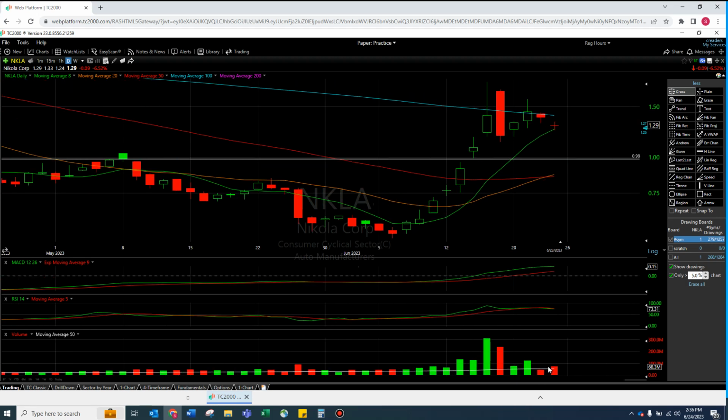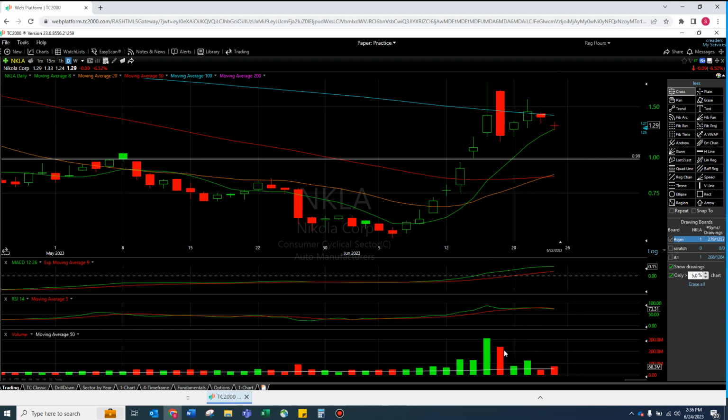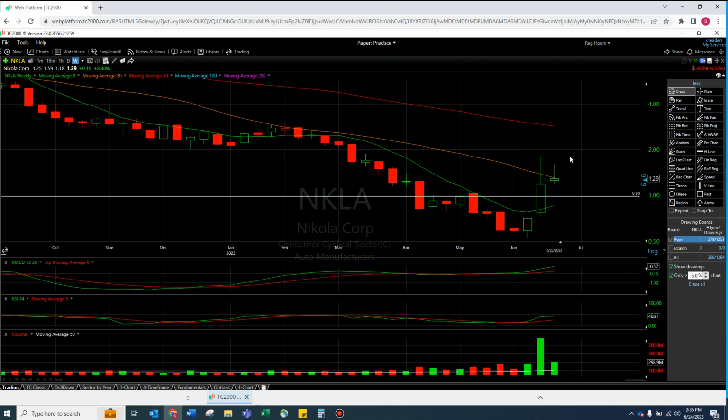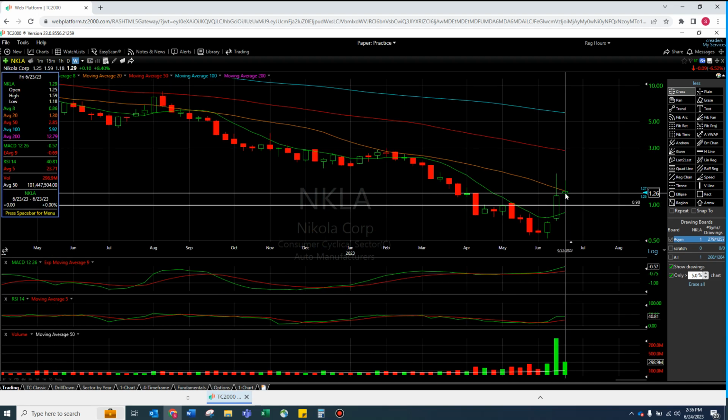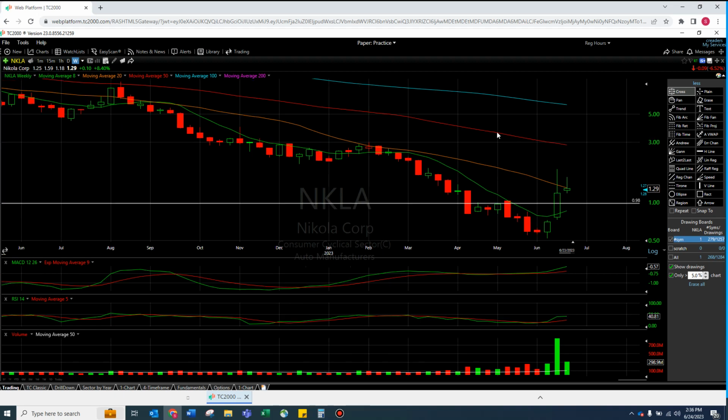And again, volume was fantastic. Volume has definitely started to go downhill, and I'm obviously seeing 3 red candles out of the last 5, right? So little worried on NKLA for sure. What's the weekly look like? Again, the weekly was close, but couldn't get over the 20, right? Yeah, the 20 was at 130. We closed at 129. By 2 pennies would have broken it, right?